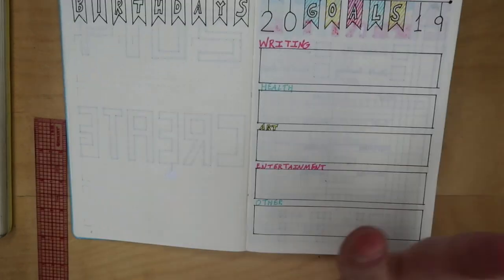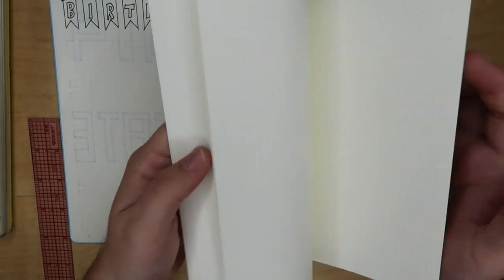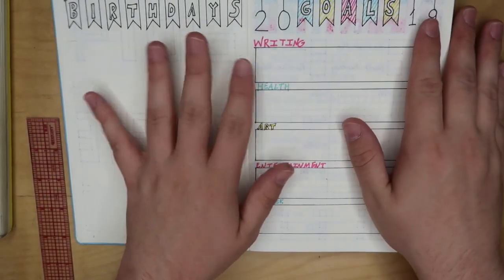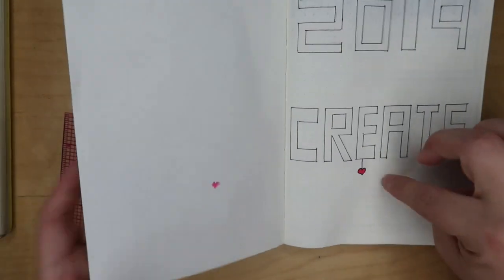That's what matters. That's why I'm gonna really try and push myself the rest of this year, because by the end of this year, I want this to be full of lots of creativity, lots of things, lots of plans.